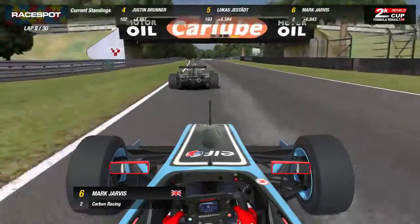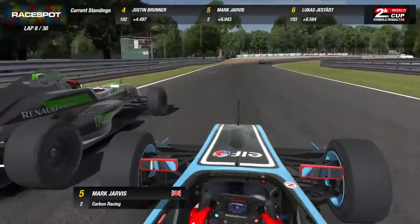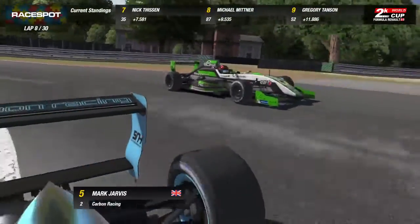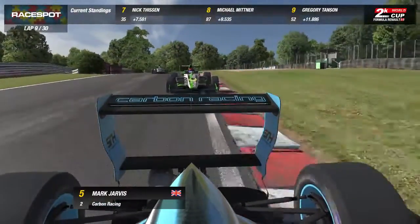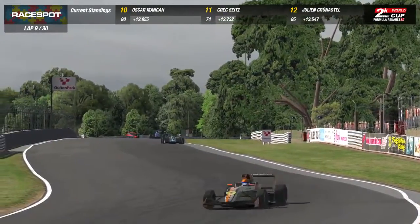But he's still right on the coattails as they come down into the Lodge corner once again. Now he goes down to the inside. That's bold, but he manages to make it stick. Mark Jarvis up into P5. Brilliant move from the Carbon Racing man. He's really showing what he needs to do.